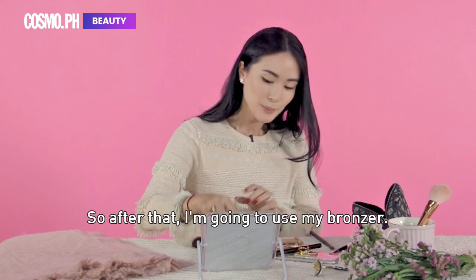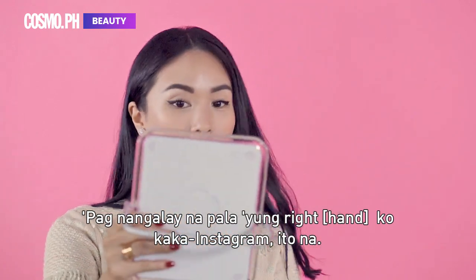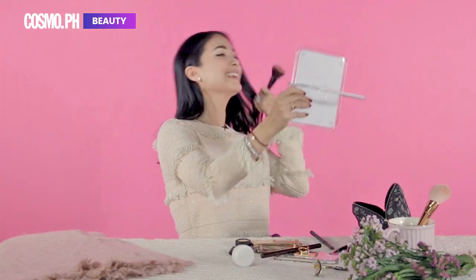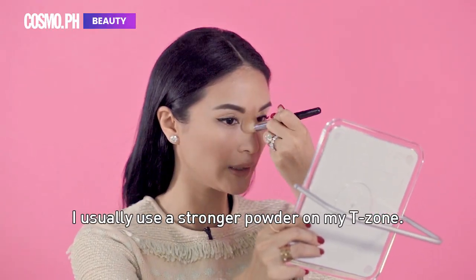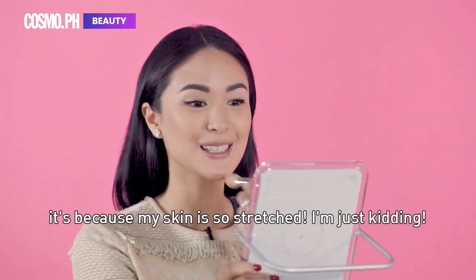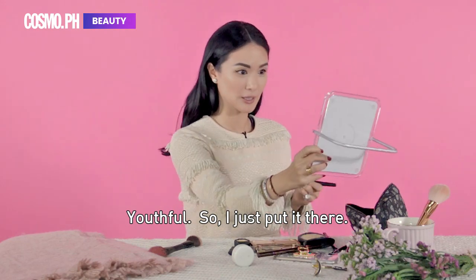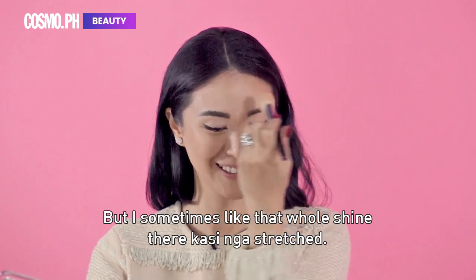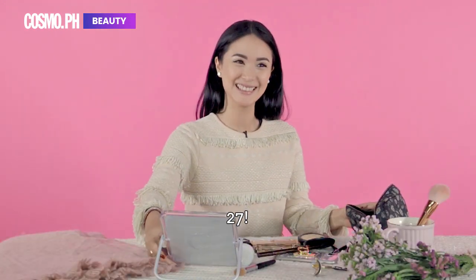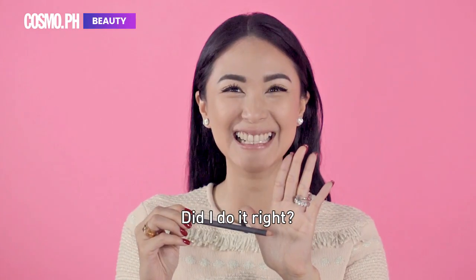So after that, I'm going to use my bronzer. Pag nangalay na pala yung right ko, kaka-Instagram, ito na, gamitin yung left. I think it's working out for me, guys. I usually use a stronger powder on my T-zone. It's not because it's oil, it's because my skin's so stretched. I'm just kidding. Youthful, so I just put it there. But I sometimes like that whole shine there kasi nga, stretched. It's 27, just kidding.